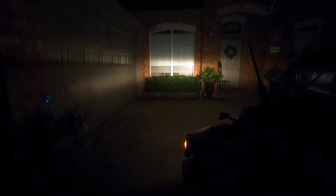Okay, so that's what we got. Now that is on low beam. That's high beam. Son's Tacoma. Driveway. House. Go back to low beam. Okay, so now let's go ahead and get these things replaced.